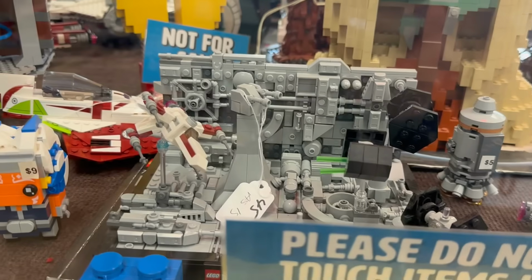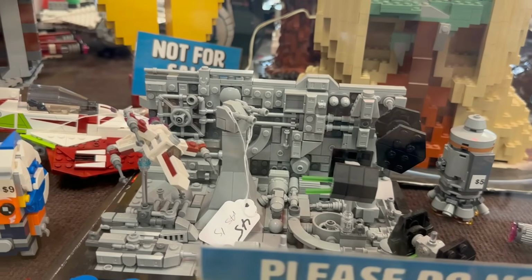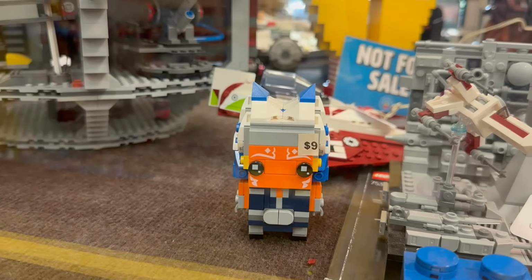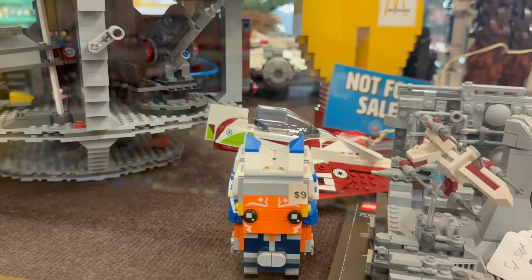And then right here we have the little Trench Run diorama. Somebody had some fun posing that around. Ahsoka Brickhead for $9. That's not a bad pickup considering she's going to be a focal point of the Rebuild the Galaxy Season 2 that's coming out.